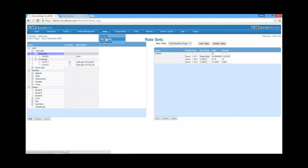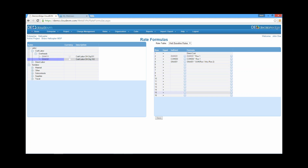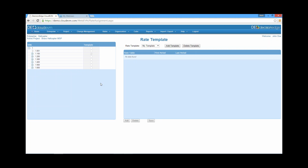I can then actually go put some rate formulas in, and this is how the rates are going to be applied. So I can actually, kind of like an Excel spreadsheet, tell the software how that indirect is applied on the various levels. Another thing we added, which is really pretty nice, is this rate template. The rate template is for customers that have a lot of different rate tables, different codes of money. So we literally can go in and at any WBS level, across any period, with any rate table, we can configure how those rates will be applied.